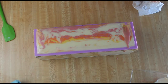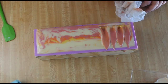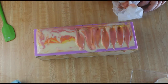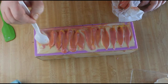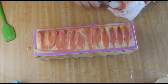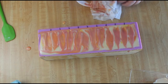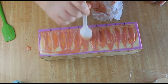Well, it's thickened up enough to do a little bit of a top. I've already started here. Let's see what I can do. Woo, that one got a little crazy. Well, she makes it look easier than it is. Maybe if it was a little thicker, huh?